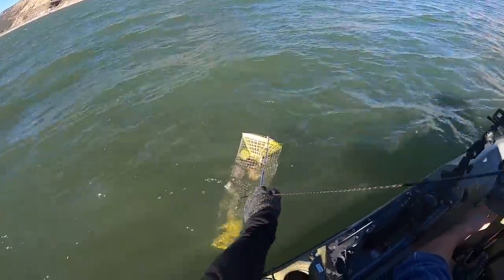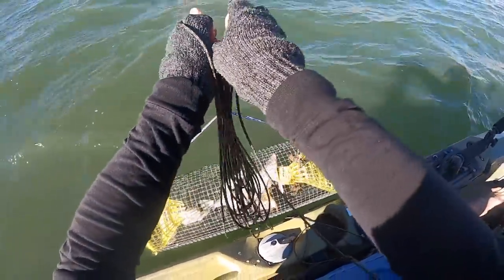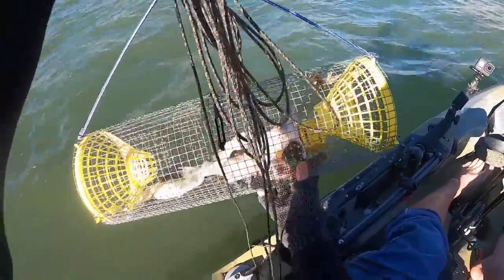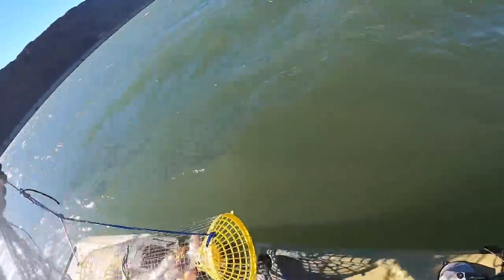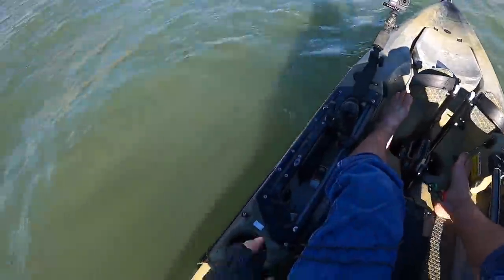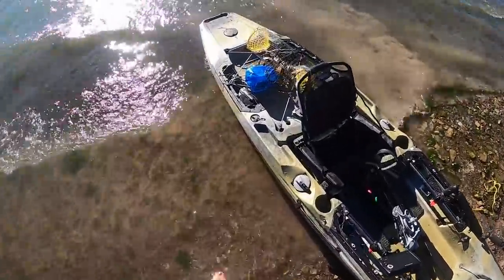Anything in the trap? We got like three, four, five. Like five of them. Got a few in there, but not a lot. Toss that back there. Let's get back to shore. There we go. Made it back. That was a little dicey. A little dicier than I care to do.